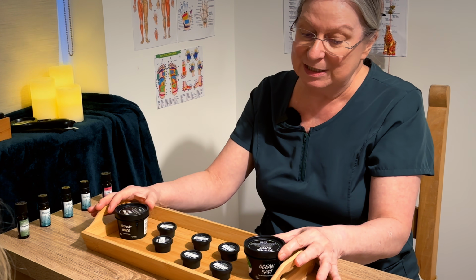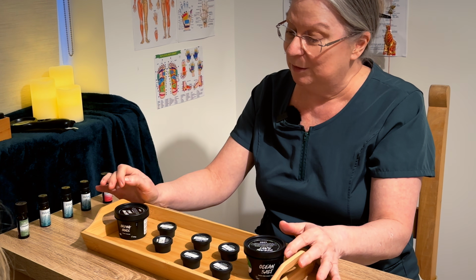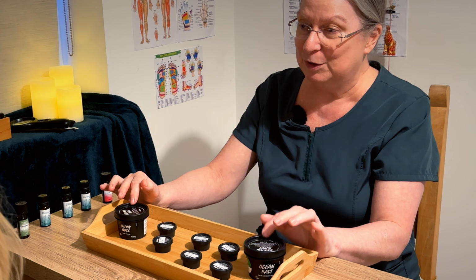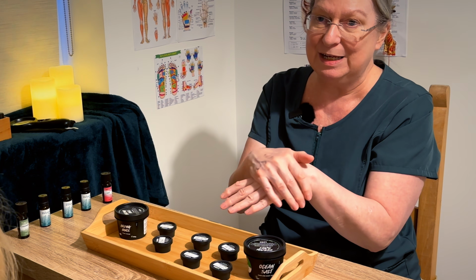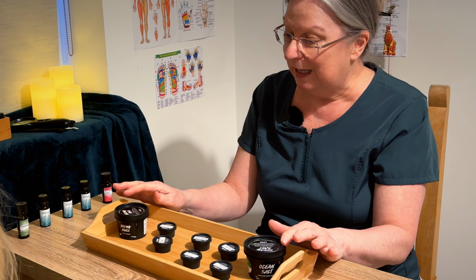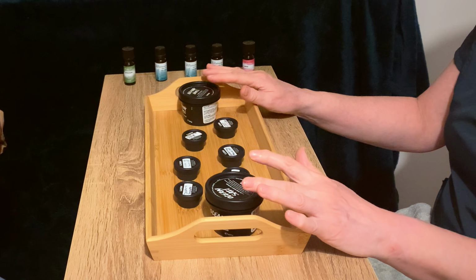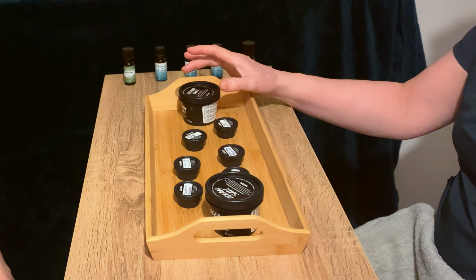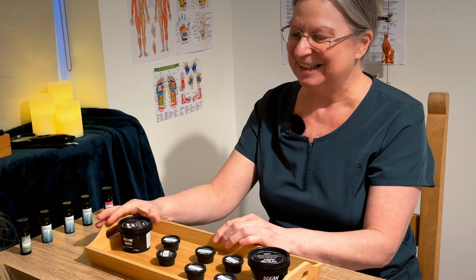So we're actually going to take the opportunity to use some of this, and we'll start with the body scrub, which they were recommending to get rid of dry skin. So we're going to take their advice and actually work on that. And then once we've cleaned that off, we're going to use the next product, which is called Helping Hands.